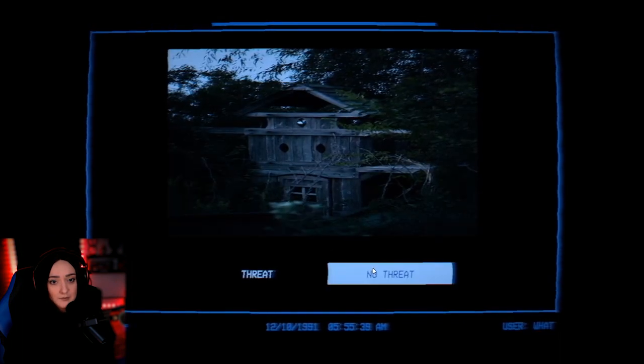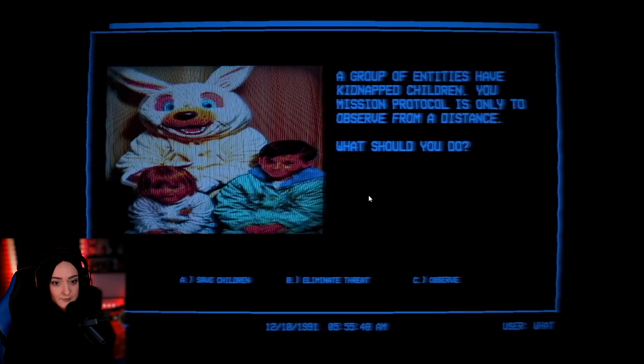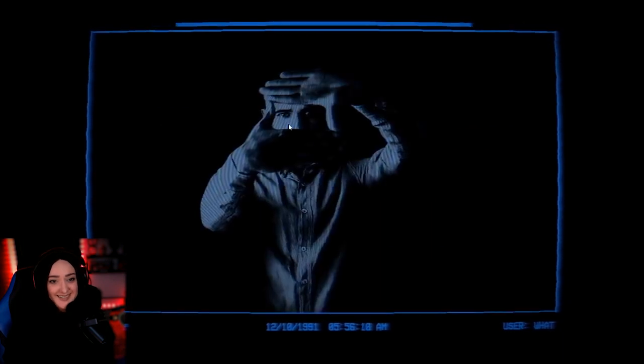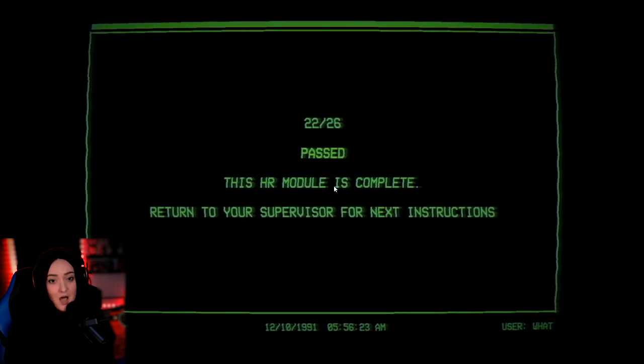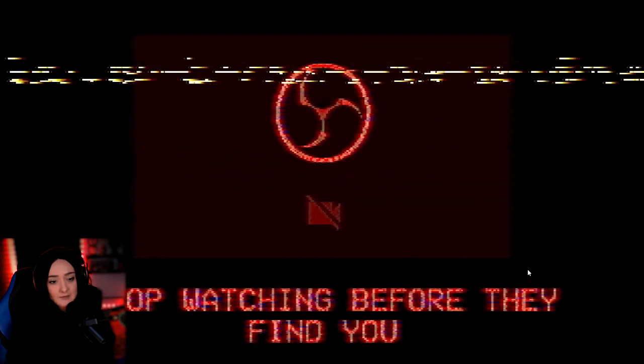What? Definitely a threat. Group of entities kidnapped two children. Your mission protocol is to only observe from a distance. What should you do? Observe. Rake. Hi. Right. Post. Zombie. Stop watching before they find you.